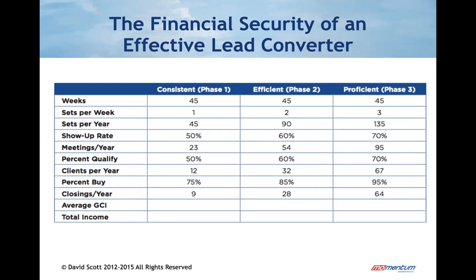You set 45 appointments a year, one a week. Half of them show up. So that's 23 appointments a year that you have with buyers. Out of the 23, only half of them qualify, based on finances or whatever. So that's 12 clients a year that actually qualify.